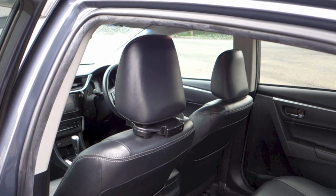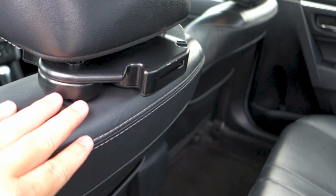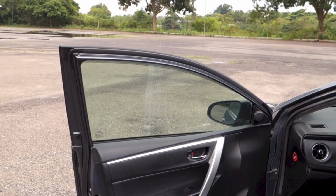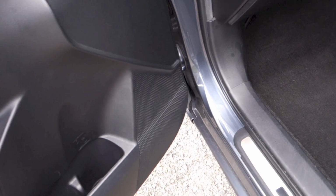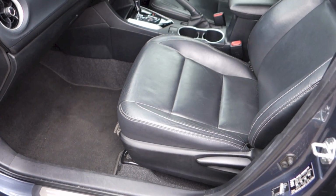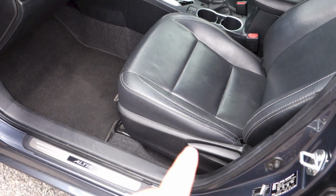Adjustable headrests front and rear. You have hooks right here. Speakers, bottle holder, storage, window control, and the front passenger seat in this car does get full manual adjustments as well, with the same set of adjustments as found on the driver's side, just that this side loses out on the height adjustment.